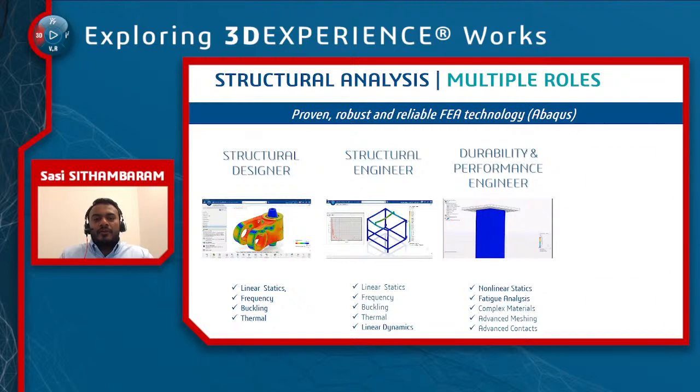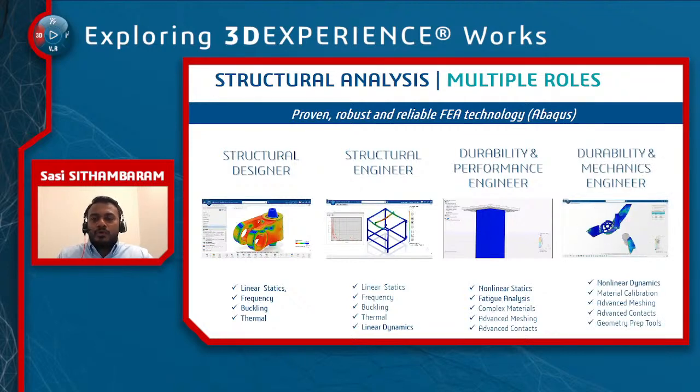And the last role that we have here is our top of the line role, our durability and mechanics engineer role, which enables nonlinear dynamics. So when we have components that are moving, like this blade you see on the screen, and we have this damage model, this nonlinear dynamics solver is a really, really good fit.